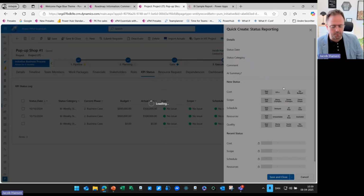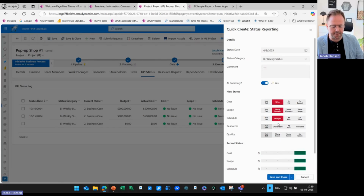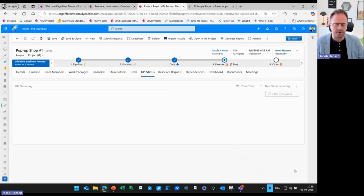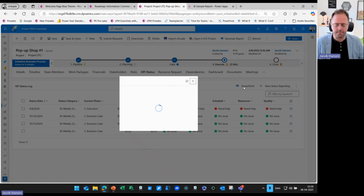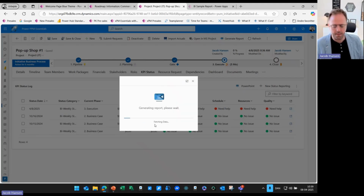And that means that I could go in, select today's date, make a bi-weekly report, let AI write my text, and identify if everything is red or maybe yellow. I can see then my last reporting and I can save my performance report for my project. And now, if I want to communicate to my stakeholder, I can choose to run my status report as a PowerPoint.